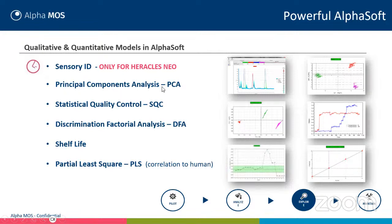Principal component analysis, PCA. If you are familiar with sensory analysis, I think it's not strange to you. The principle is using dimensionality reduction theory to project the overall odor, taste, or visual information on a 2D map. By looking at this PCA map, the closer the two samples are, the more similar overall odor or taste they have.